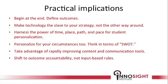The third thing I would say is really don't be afraid to harness that power of time, place, path, and pace to personalize for each individual child. I think most of you probably already get this, but as you see your colleagues start to get into blended learning and so forth, a lot of teachers still will feel like, well, I have to deliver the lesson tomorrow. Well, you got 30 students in 30 different places. Why would you do that? Why wouldn't you individualize for what they need? And so really being comfortable with the fact that students are going to start to own and drive a lot of this is tough, but it's really important, and you start to see huge benefits.